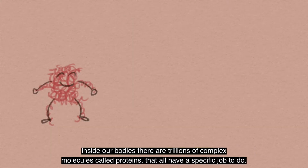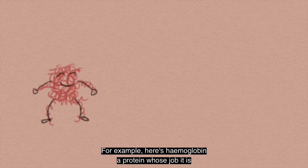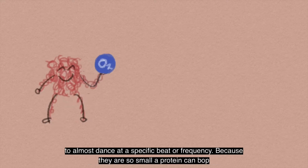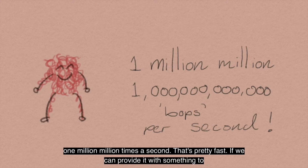Inside our bodies, there are trillions of complex molecules called proteins that all have a specific job to do. For example, there's hemoglobin, a protein whose job it is to help your blood cells carry oxygen around the body. If we look very closely, these proteins tend to almost dance at a specific beat or frequency. Because they are so small, a protein can bop 1 million times a second.